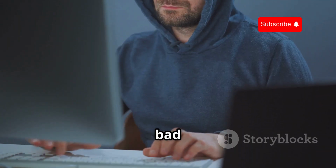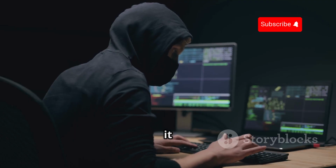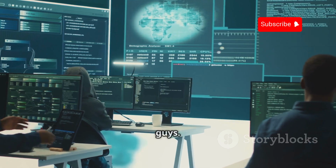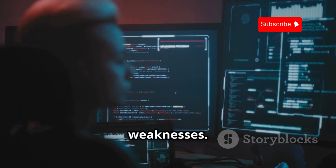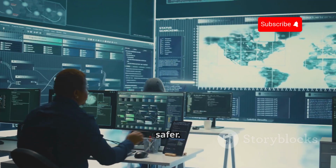But it's not just for bad guys. Ethical hackers use it too. Ethical hackers are the good guys. They use tools like Hydra for good. They test systems for weaknesses. This helps make everyone safer.